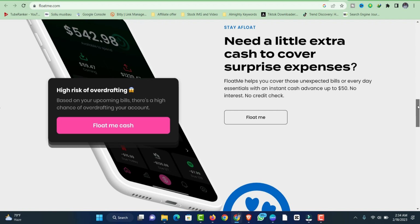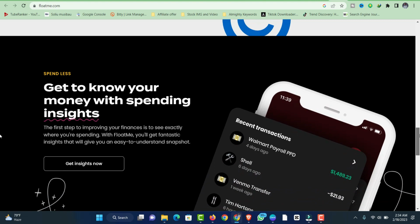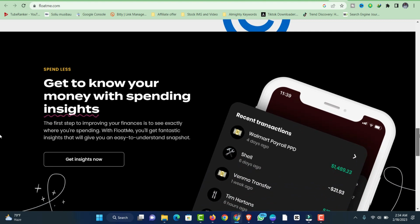Not available for the self-employed. FloatMe only approves people who are W-2 employees earning at least $200 per pay period. And the income you receive must come from having your paycheck direct deposited into a bank account. Payments from other sources like PayPal, Venmo, Zelle, or paper checks won't count.